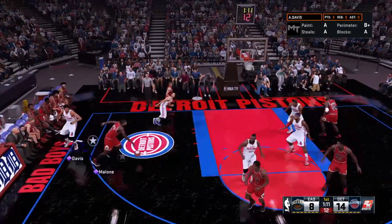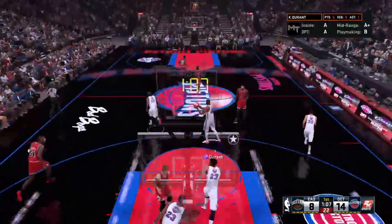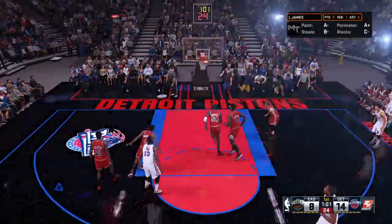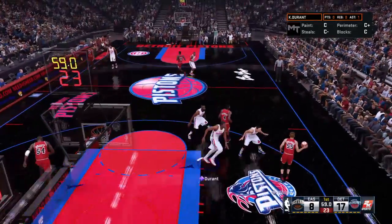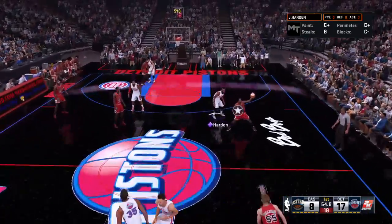Malone, left side. All alone. Will not go. This is off the front iron. Davis kicks to LeBron. An absolute bomb from three-point range. LeBron's got himself going with the triple, his first basket of the game. There's 57 seconds left in the first quarter.